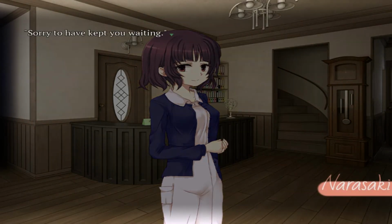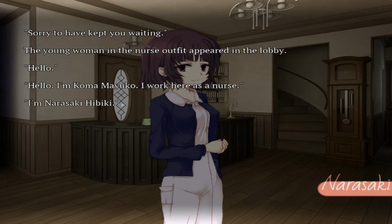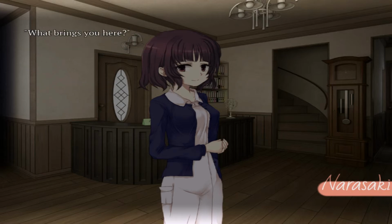"Sorry to have kept you waiting." The young woman in the nurse outfit appeared in the lobby. "Hello." "Hello. I'm Mayuko. I work here as a nurse." "I'm Narasaki Hibiki." "What brings you here?" "I came to visit a patient."